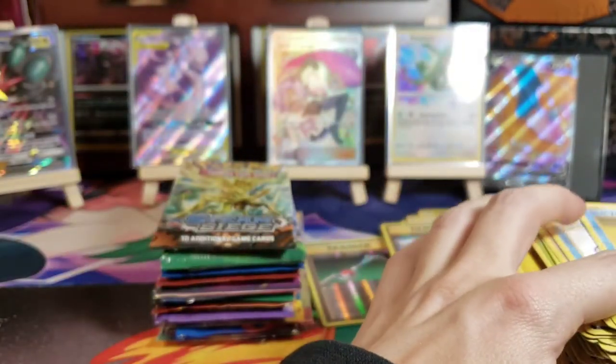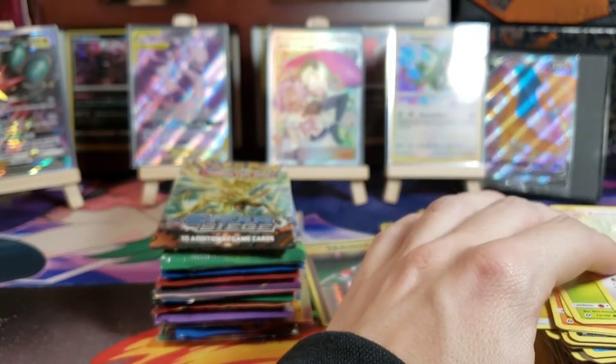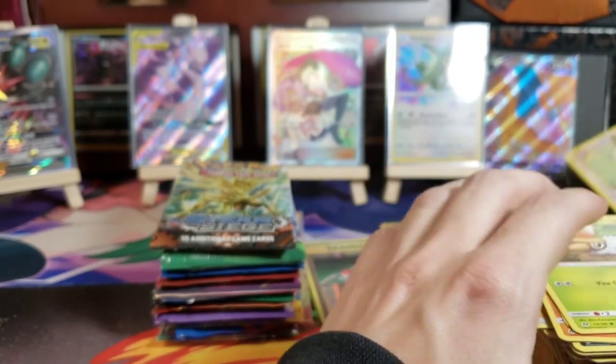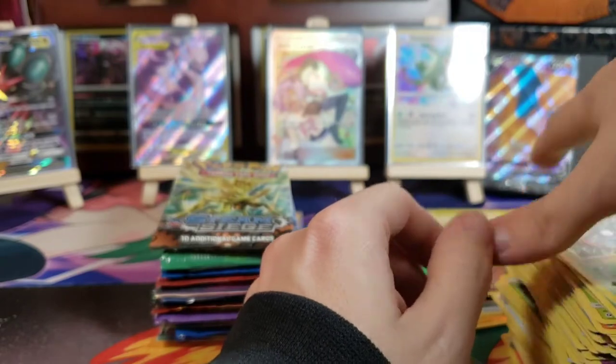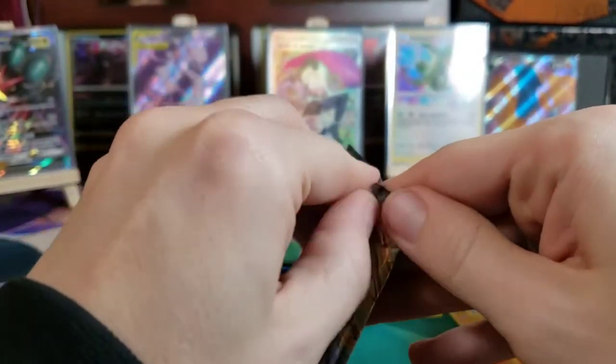There's no card trick with this one. Or not the four card trick. So our rare was. What was it? It's the Raticate? Oh, how stupid. Sorry, guys. Rare was the Raticate. All right. Steam Siege. Gotta remember, it's only three cards, not four.